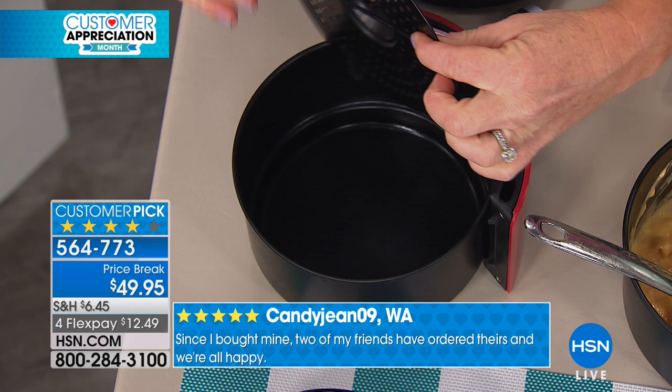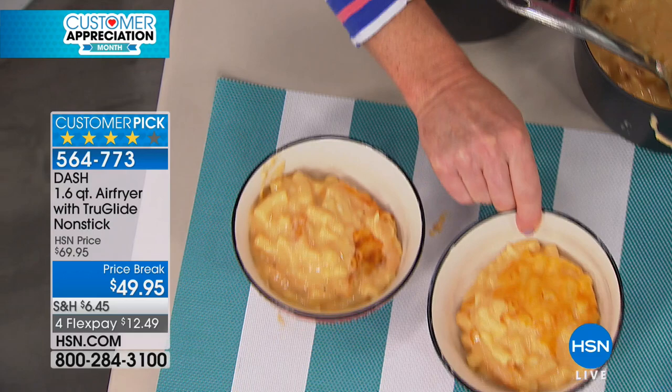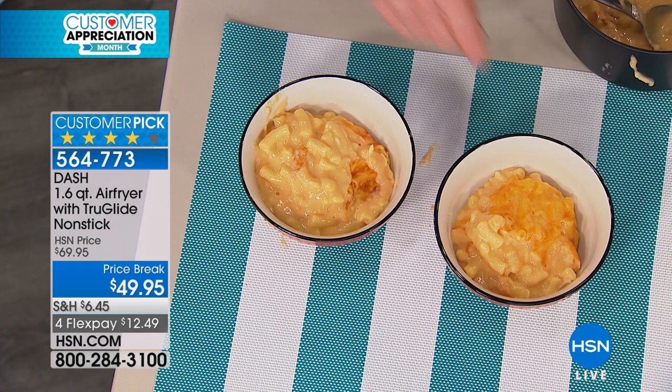But if I want to take out that shelf, now I have literally a baking dish. So I just took mac and cheese. I made my mac and cheese. I put a layer of cheese on the top, and then I put this inside my baking dish and got a crispy, crunchy topping to my mac and cheese.